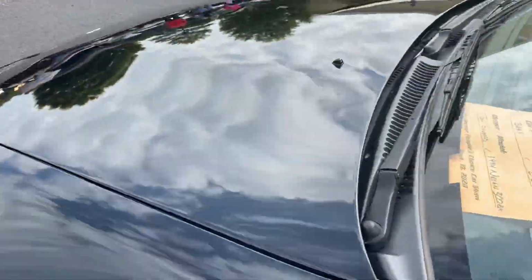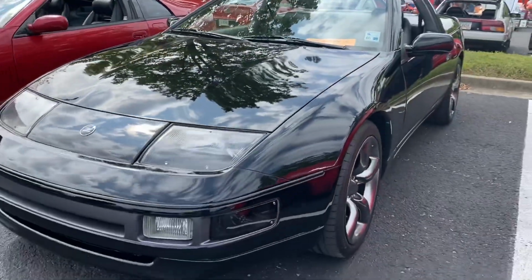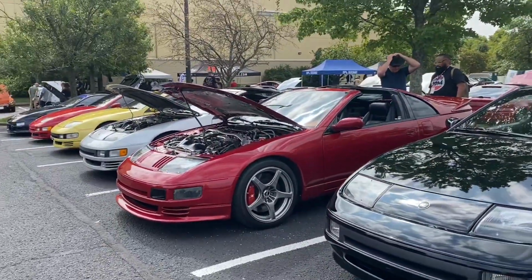Let's see. It's a 94 300ZX. Clean car. Guys, if you get a chance to do a ZCON, man, you definitely want to. All right, that was kind of a quick walk around, man.